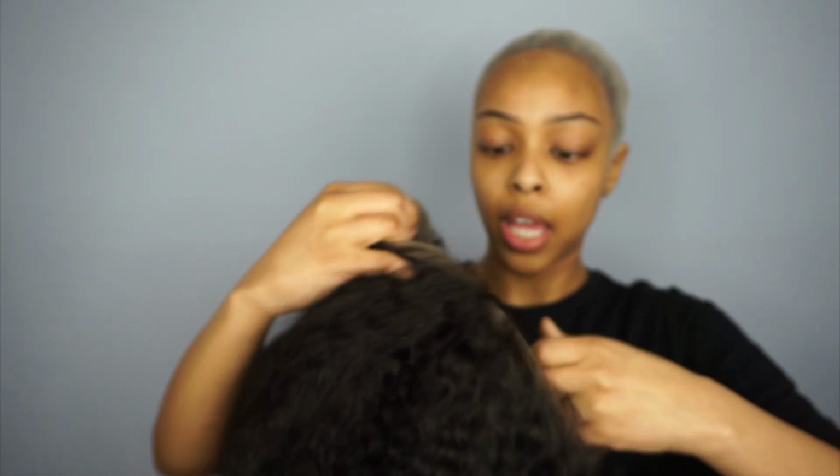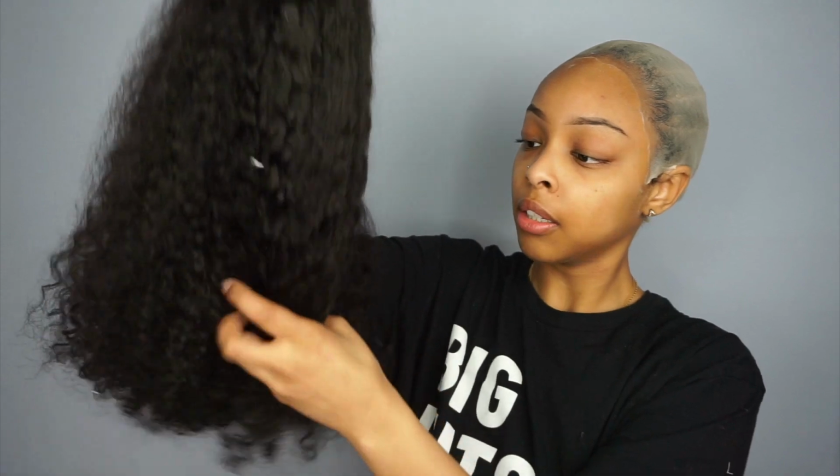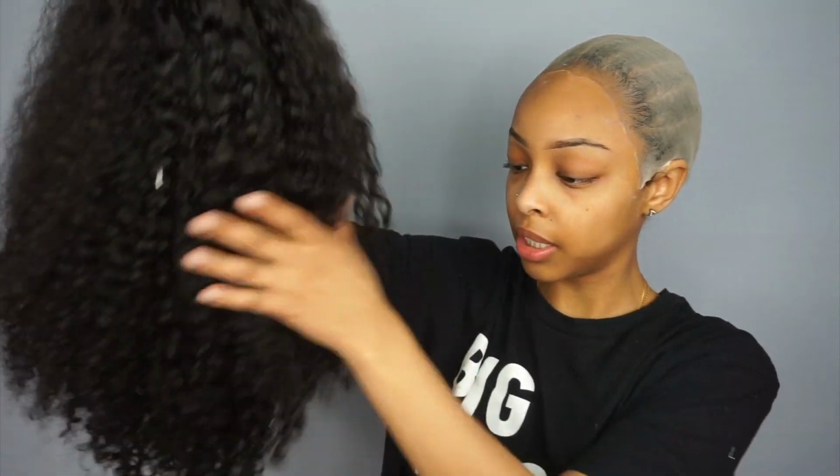And it comes with a 10-inch elastic band. Real nice, real secure, and you can change the size. It's adjustable. So if you got a big head or a little peanut head, it don't matter. The hair's thick throughout the whole thing. It has the same density.